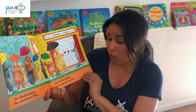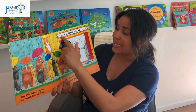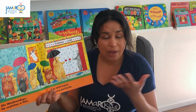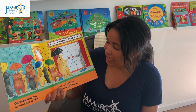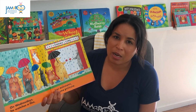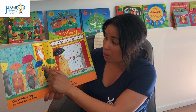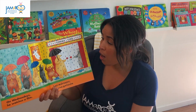On Wednesday, he watches a film. Wow, look, it says cinema. Cinema is another word for the movie theater. Have you ever been to a movie theater? It's raining out, so all the bears are holding umbrellas, and they're very brightly colored. Should we say the colors? We have black, green, blue, pink, orange, and yellow.